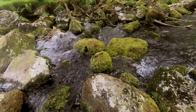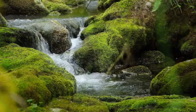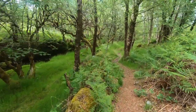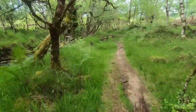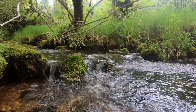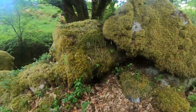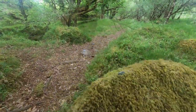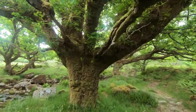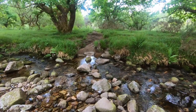After much map studying, we think we've discovered the location of an impressive set of stepping stones near Hexworthy, following a stream called Oberook all the way down as it flows into the West Dart River. It's near there that we should find them. These are not the stepping stones we're after.